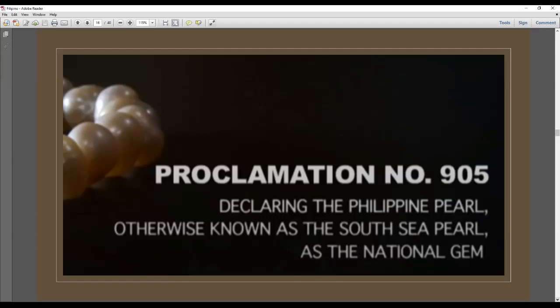Okay? So, some choices to answer the question earlier. Some choices were decided because they're getting extinct, like in the case of Philippine Eagle. Number two, to project a better image of the Philippines. Like in the example nung Maya, kasi Maya is a small bird.